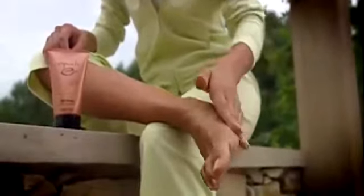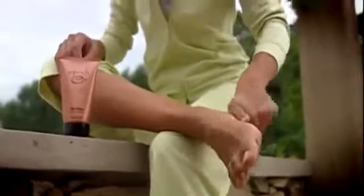Apply the cream liberally to the affected areas on clean feet, morning and night, and you'll start seeing fabulous results sooner than you ever thought possible.